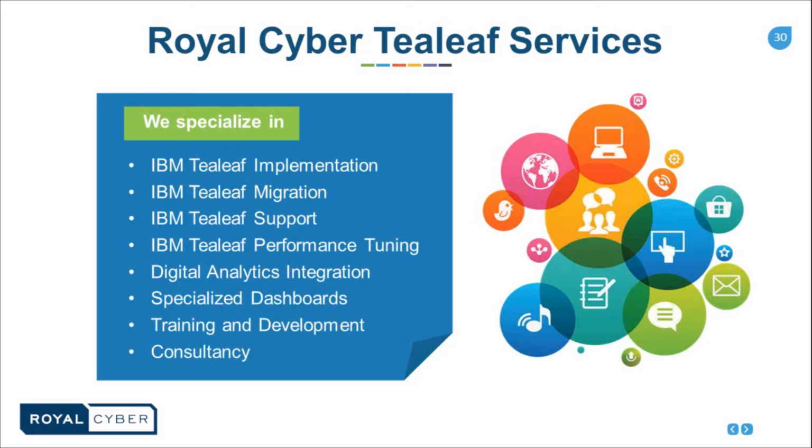IBM Tealeaf support, in terms of managed services, we could help you add business value to your existing services using IBM Tealeaf. We could help resolve issues, we could help find issues on your website, calculate business impact, and actually make you get more benefit out of Tealeaf.